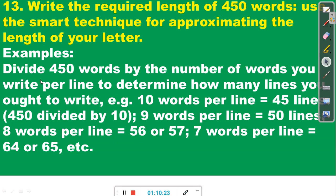For example, what do you do? You divide 450 words by the number of words you write per line to determine how many lines you ought to write. For example, if you always check your writing and you discover you usually write 10 words per line, this means you are going to write 45 lines in your essay. And how do we get 45 lines? 450 divided by 10 will give you 45.